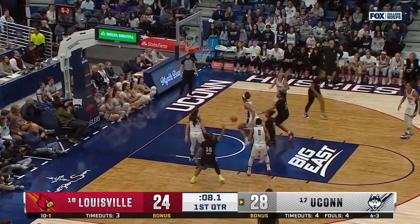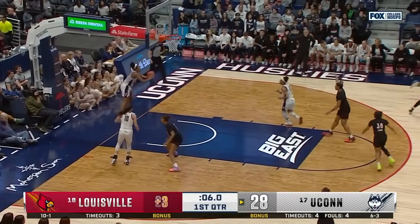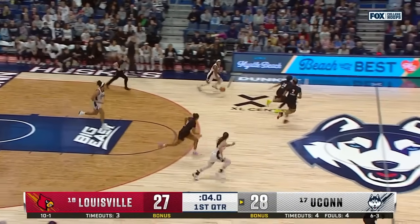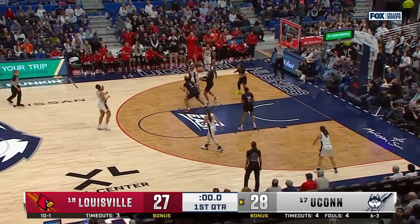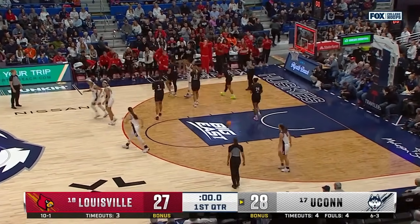A look for Russell, and she nails the three-point. Just a 26% three-point shooter going into that possession. Arnold looking to push it. She walked with it, so no shot.